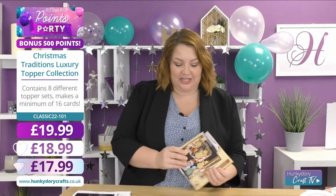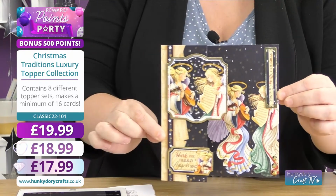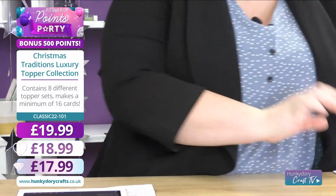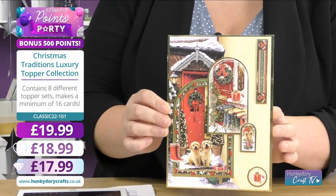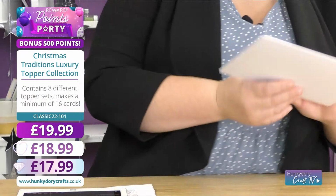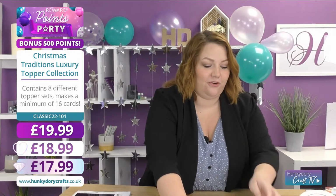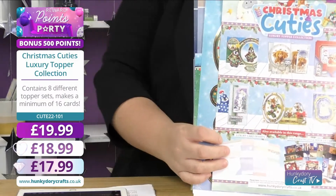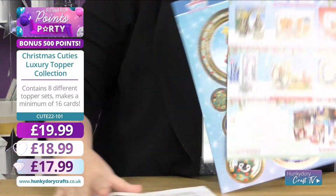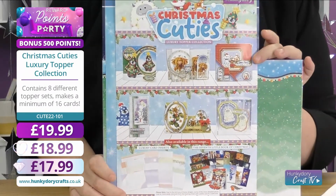So I was meant to show you these before we went over just a couple of card makes from that collection here as well. So there's one with those beautiful angels, and this gorgeous one with those Labradors and the wellies by our lovely Jane. So next up we have another one of our stunning blockbuster collections for you. Next we have, and I think this is my favourite, as well as the snowy days and the festive style and the traditional Christmas. This one has to be your favourite for one reason.